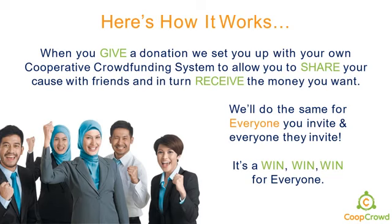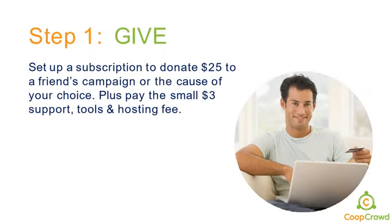What you're going to do is give a donation. When you give a donation, you set up your own cooperative crowdfunding system that allows you to share your cause with friends and in turn receive donations for your cause. Your friends can share this with their friends and family, and you can receive donations from around the world, which makes it a win-win situation for everyone.